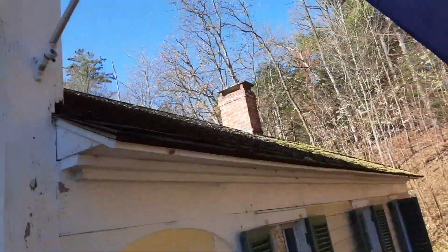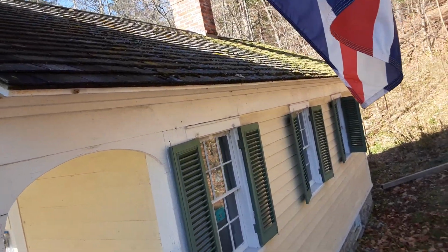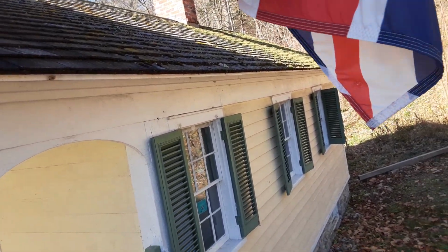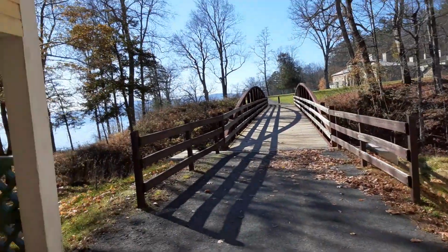Well, I'm stopping here, folks. Take a look at that roof up here. You can get a little glimpse of the moss on the roof. Not original, but they're old shingles, wooden shingles. So what is this Tin Top you speak of?